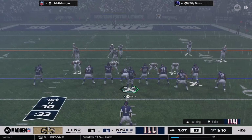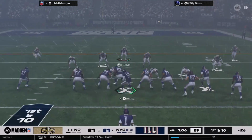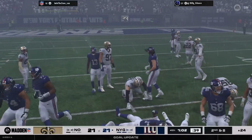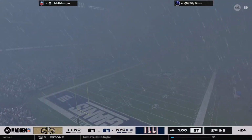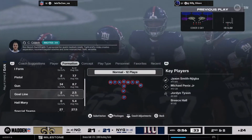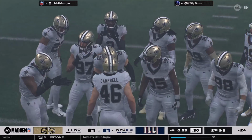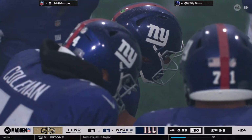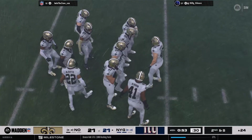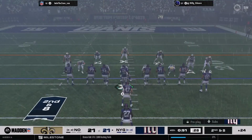This is first and 10. And he's taken down. That will get them a bit closer. Every yard going to help the field goal kicker right now. He does a nice job coming from his safety position, filling his run gap assignment, and keeps this to a modest gain at best. Second down, 8 yards to go.